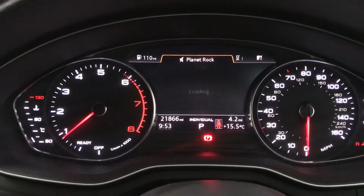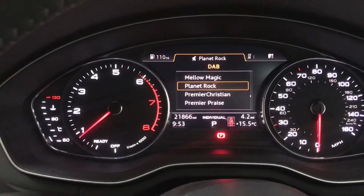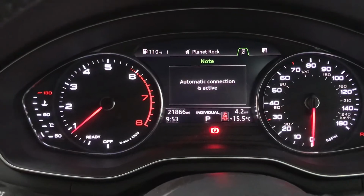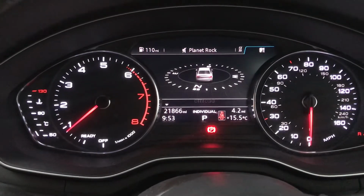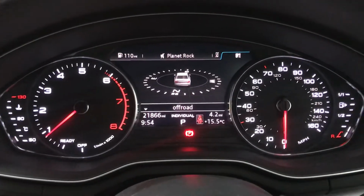You've also got different tabs, so you've got your media tab there, so it's currently on radio, but if you've got Bluetooth in and things like that, it will come up on there as well. You also have Bluetooth for phone, so your contacts will come up there as well. And you also have your sat nav, so once you've set a destination, your next direction will come up on there as well.